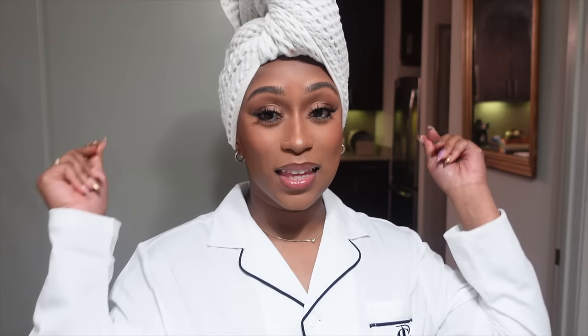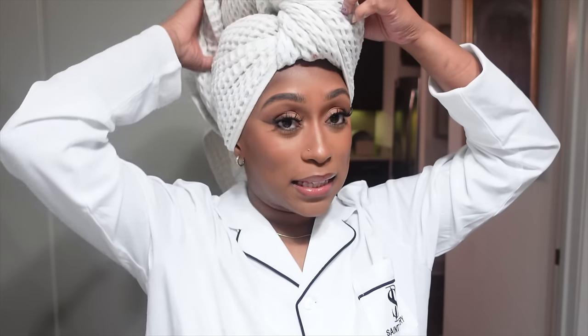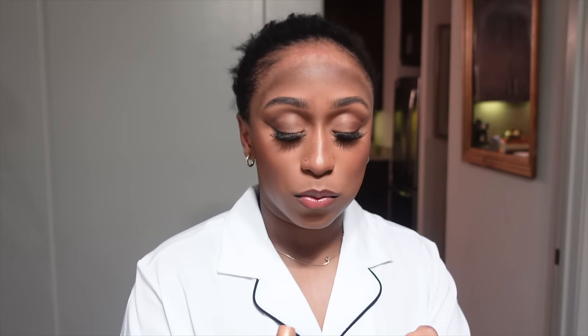But yeah, I'm about to go ahead and straighten my hair. Y'all, please don't judge me, because I don't know what it looked like since this towel been on for the past 2 hours. Woo! Child! I might even have to go ahead and apply my makeup onto my forehead, because obviously I didn't do that because I have the towel.